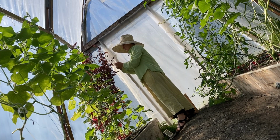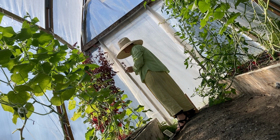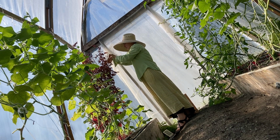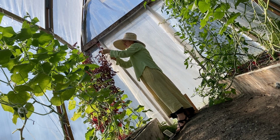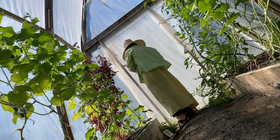Tomorrow it's supposed to cloud up and maybe sprinkle some, and then we're supposed to get a period of rain. That's one of the reasons I want to get these guys now, because they'll be all wet from condensation and whatever.